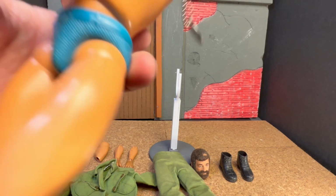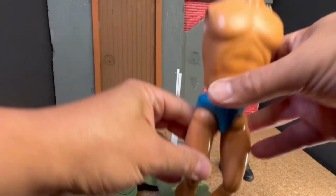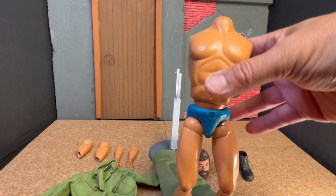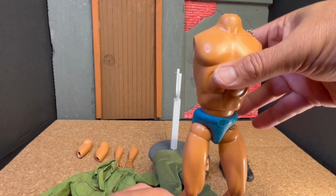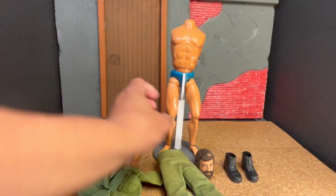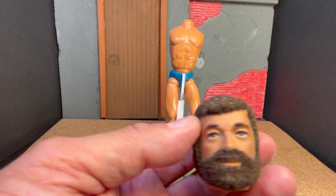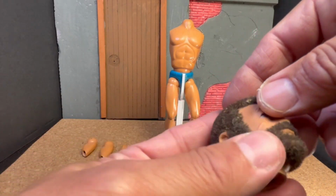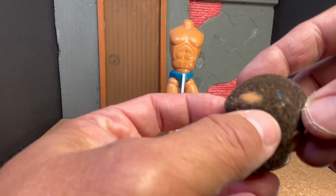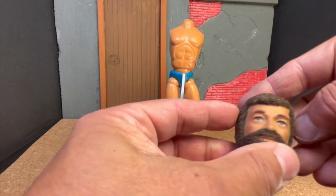So he's going to need some work, but other than that, he's a little dirty, but he stands pretty good on his own. He is a vintage muscle body, and as well as he can stand, he does. But I'll just stick him there. And his head right here, he's not an Eagle Eye. He's just an Adventure type G.I. Joe, and he's got a bald spot there that, I'm not very good at flocking, but I may give it a shot, or I may send it out.